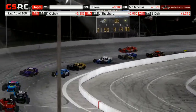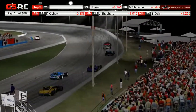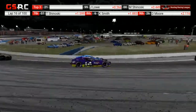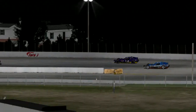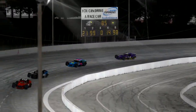Just up in front of them, J.R. Shepard looking to the bottom here, Kenny Kibbe. Kibbe's going to hold on to it for now. J.R. is going to get the car back in there, and turn one slips up a little bit there in the center. Oh, and we picked up a caution. Where's it at? Kurt Smith looks like he got loose and had contact.